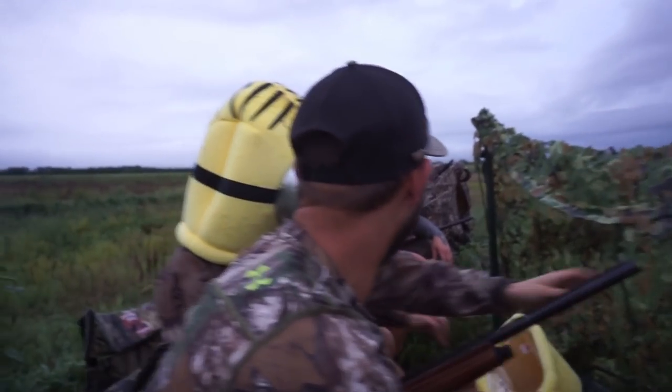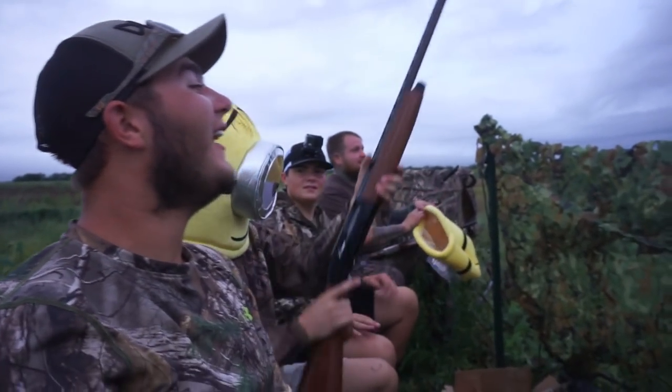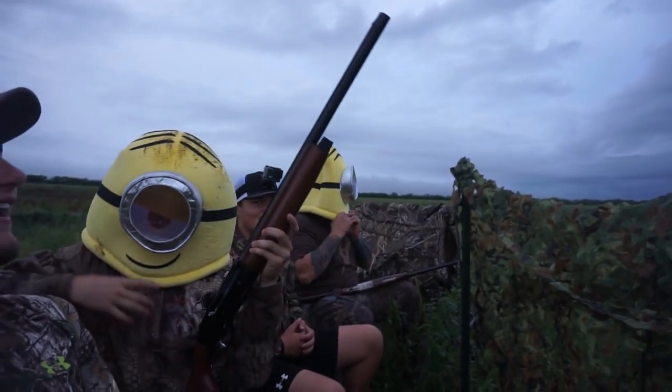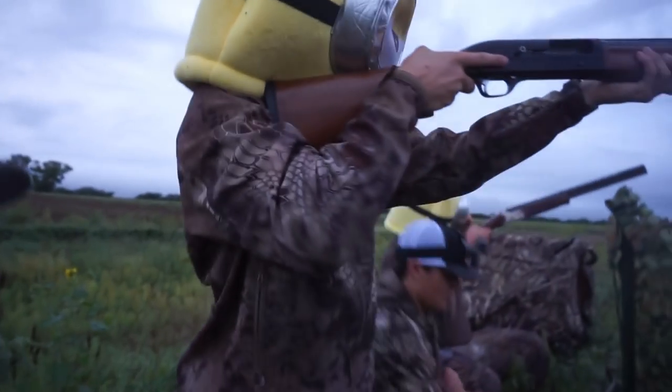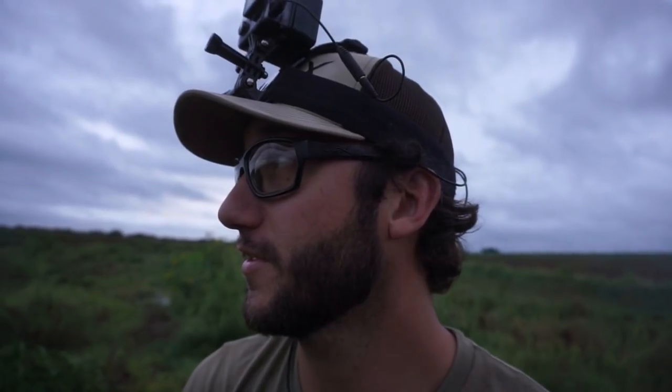Oh, goodness. Yeah, we got the minions with us today. Oh, yeah, get them, Jake. Okay, I can get them. Get him, get him. Can you see? You think you're actually going to be able to kill one like that? I mean, kind of. So, yeah, old Jake got the old minion hat on. We're going to see if he can hit one. It's the minion head challenge for old Jake.